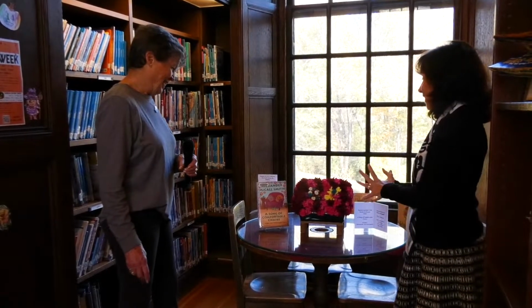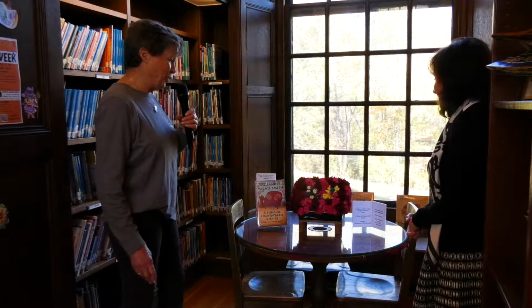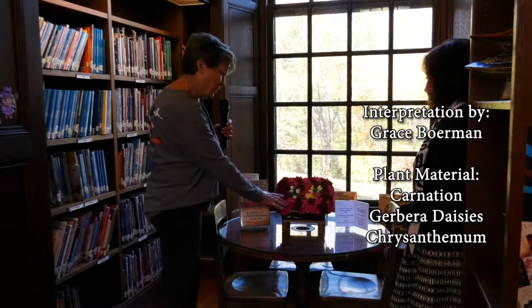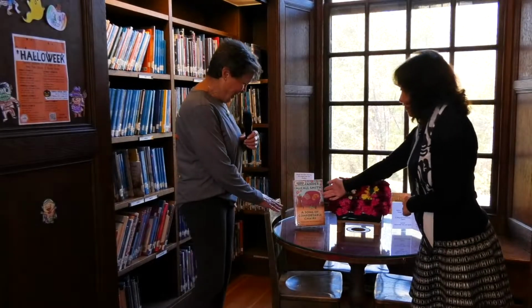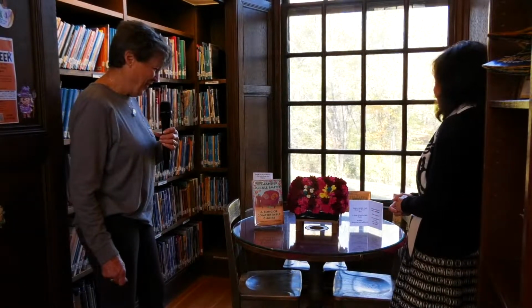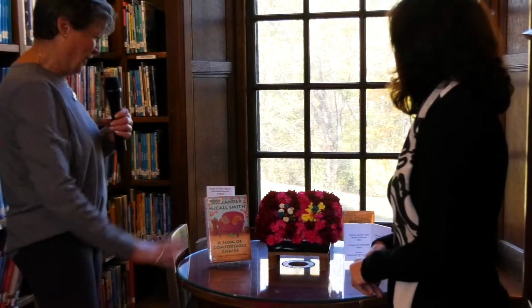Wow, look at this, Cindy. That must have taken so much work. Definitely. Grace Borman did a wonderful job. She has used mini carnations and Gerbera daisies and mini chrysanthemums to depict a couch. That is really amazing, because if you look at the couch, look at that. It looks like a comfortable chair, certainly comfortable, and smells lovely, too. Very nice. I love the details on that. And that's what you really need to do, is come and look at all the details. It's really amazing. She picked up every little aspect of it. She did a wonderful job.